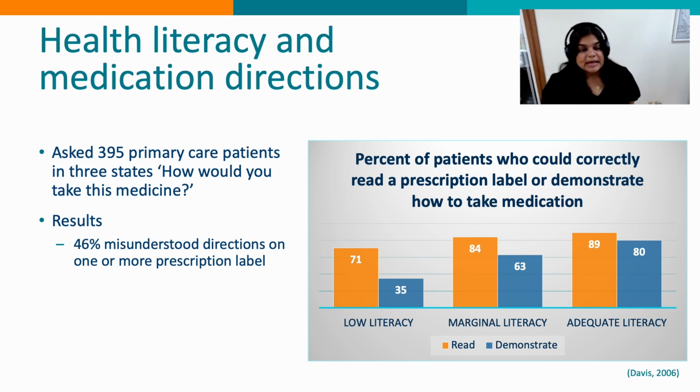label. And separately, the study also looked at the difference between the ability of patients to correctly read directions versus being able to correctly demonstrate how to take the medication. So on the chart here, you can see that large difference in the low literacy group, where 71% of patients with low literacy could read the instructions correctly, but only 35% could demonstrate how to take the medication correctly.